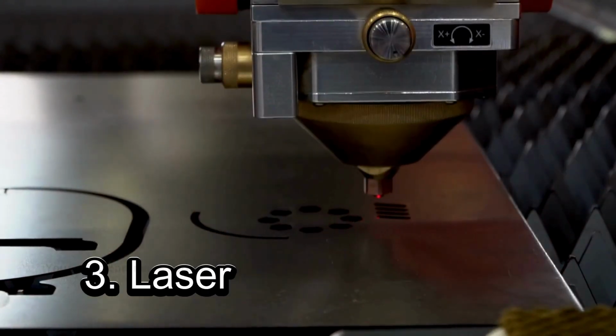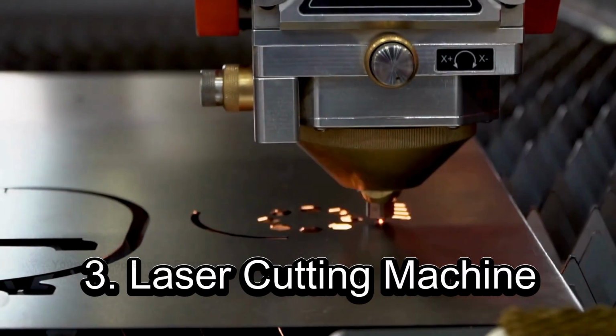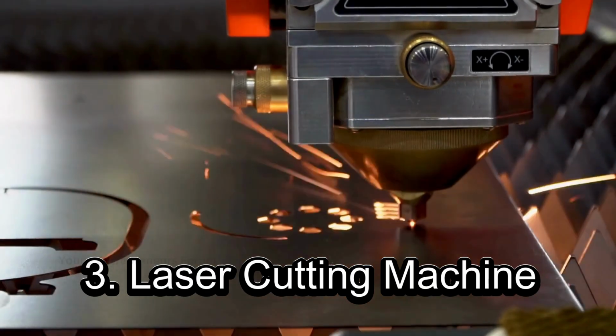Number 3, the laser cutting machine. It's great for cutting or engraving materials including metal, acrylic, or wood.